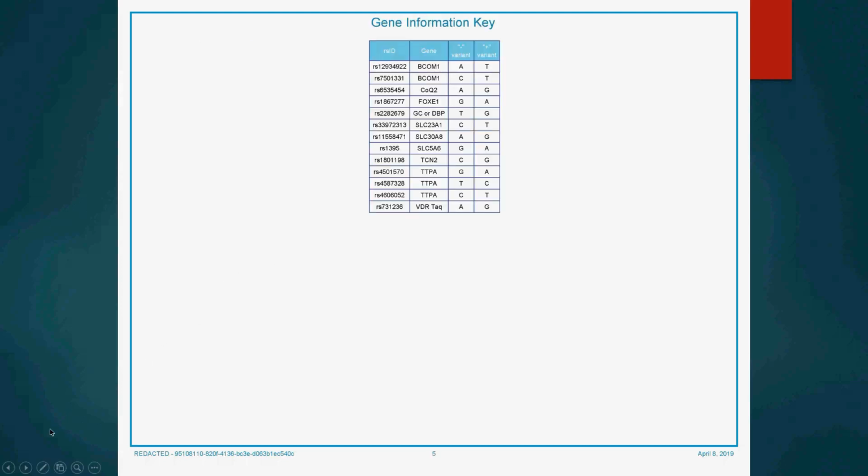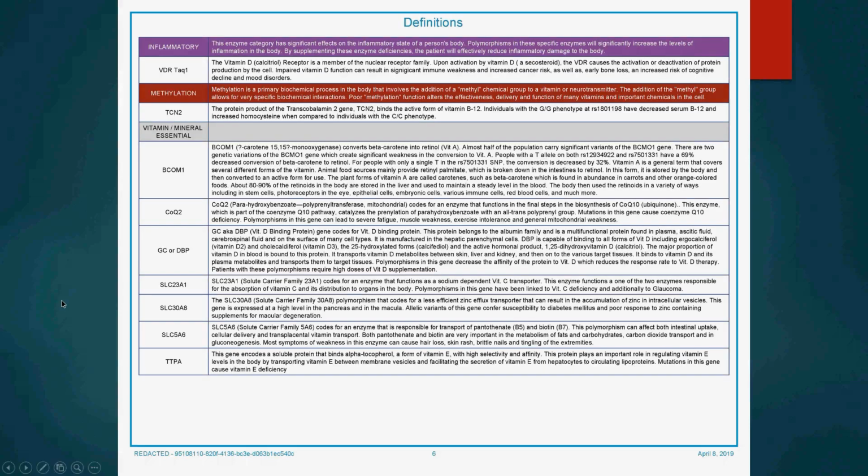All right. And with the report comes the gene chart and also some definitions here for the patient and the doctor. That is, in a nutshell, the Essential Vitamins and Minerals panel. Again, who needs it? Everyone.